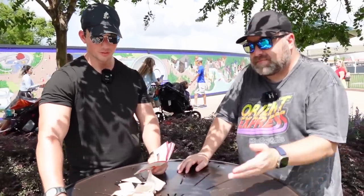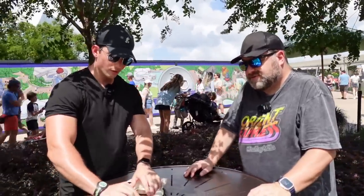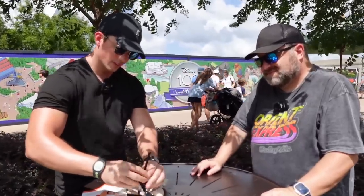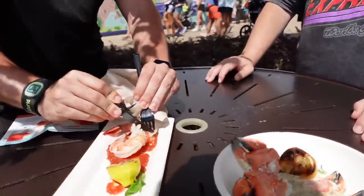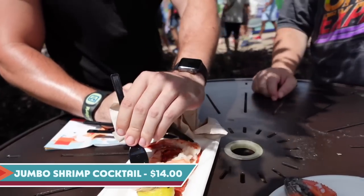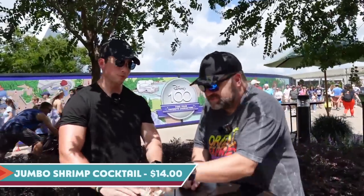Looks good. Why don't you go first? You can fork and knife it. We can pretend to be sophisticated. If you want to do that, I just get right in there. Big pieces of shrimp. Looks pretty standard when it comes to the cocktail sauce. It's got Prosecco cocktail sauce, whatever that means. Pour some Prosecco in there, I guess.